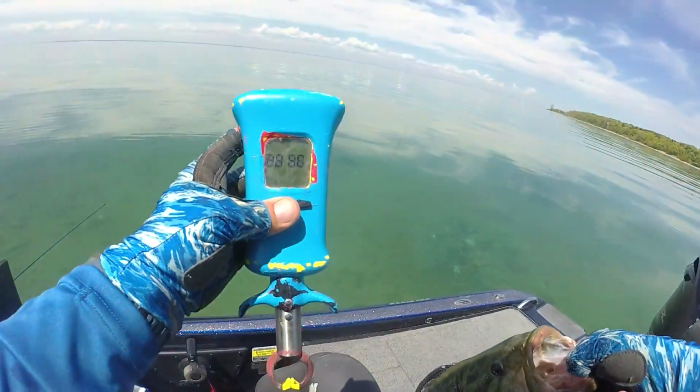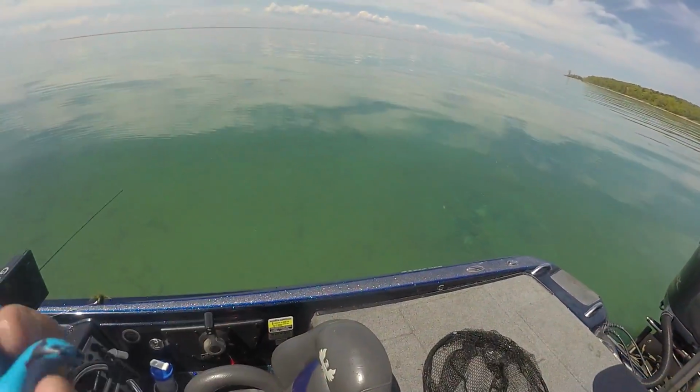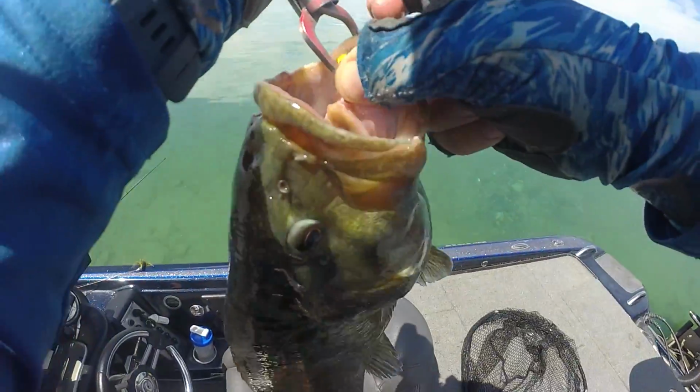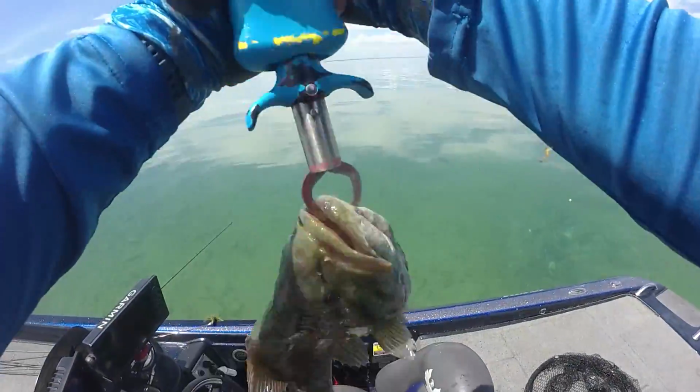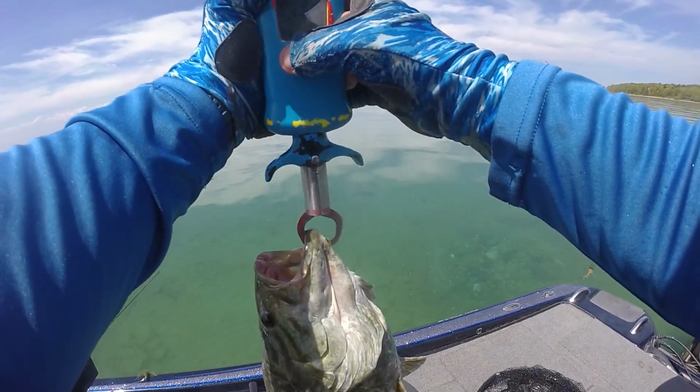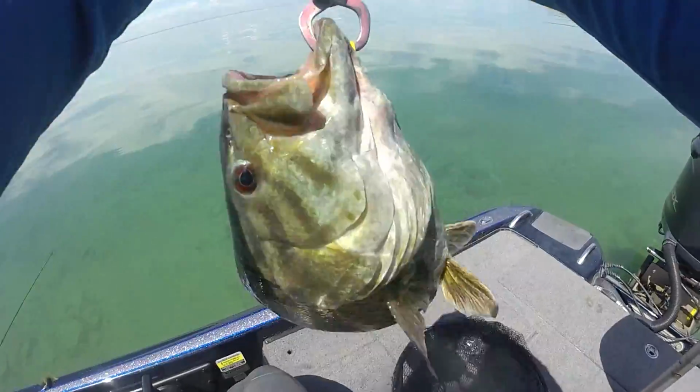I'm not going to stress this one out too much. Just get it on the scale and put her back. Where's another one of the Gobies at? Here, I got this one right here. I'll throw this one. 4.67. I got to get this fish back.